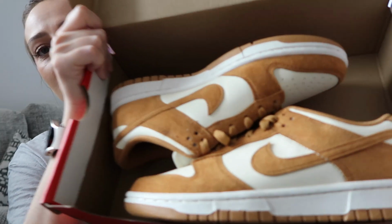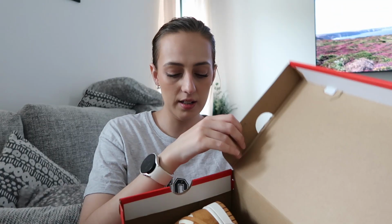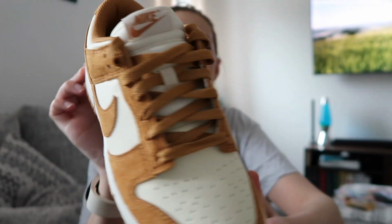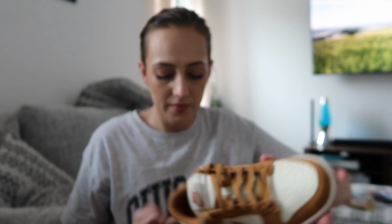I bought a new pair of trainers for autumn, and they're so cool. I will show you them. Actually, I might see if Michael will take them through, just because I've been so short of breath. I've got issues. So I think they're Dunks. Nike Dunk Lows. I just think they will be perfect for autumn.